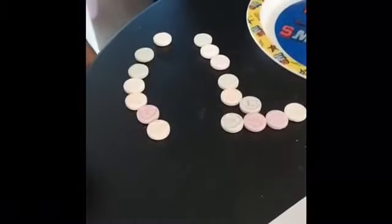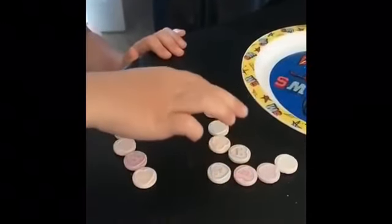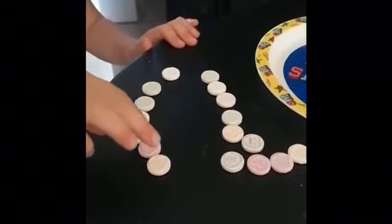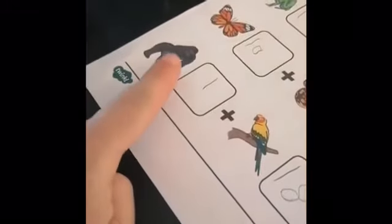What do we need to do? Add them. Okay then, so go on then. 1, 2, 3, 4, 5, 6, 7, 8, 9, 10, 11, 12, 13, 14, 15, 16, 17. What's the answer? 17. Well done. Can you write 17 down? Okay. Brilliant.